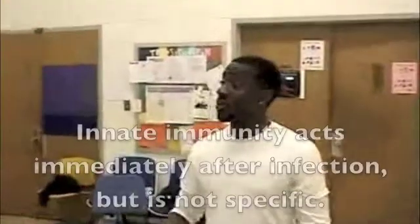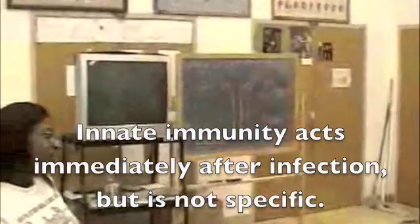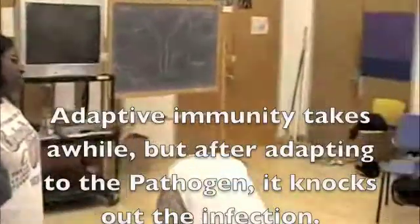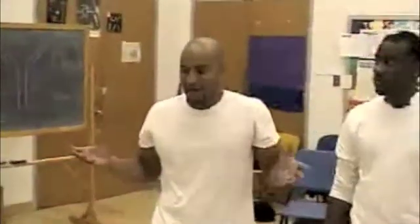Innate immunity kicks in right after your infection, but it's not very specific. Adaptive immunity takes a while to get fired up, but once it does, it adapts, and the infection and the pathogen are knocked out. Very good, team. If you don't have them both, you're in serious trouble.